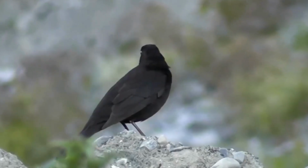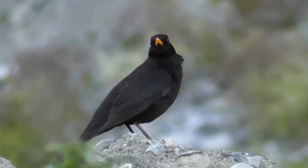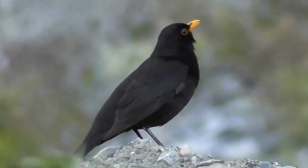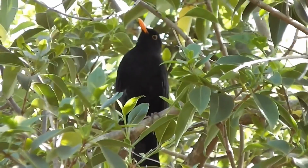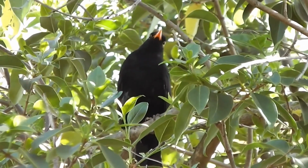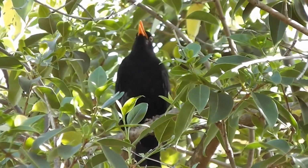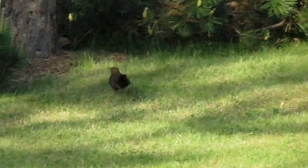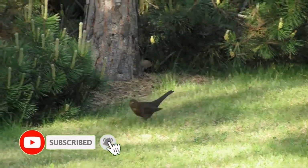Males also have a bright orange or yellow beak and eye ring. These are much duller in the females and completely absent in the young birds. They have a wingspan of 35 to 38 centimetres and grow to around 100 grams in weight. They often move around by hopping rather than running, and sometimes have their wings dropped and their tails raised as they do so.